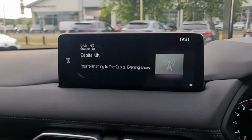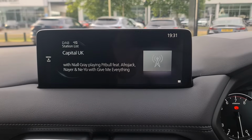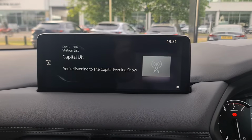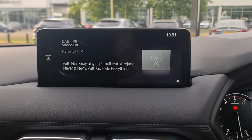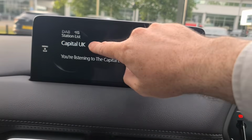Onto the screen, we now have a 10.25 inch non-touchscreen display. A little bit bigger than the previous CX-5 or the previous models in the range, I suppose, but it's a lot better to use, a lot faster, a lot more intuitive, a lot clearer. Everything just feels nicer about this screen, okay? One thing they have done is got rid of the touchscreen element completely, okay?